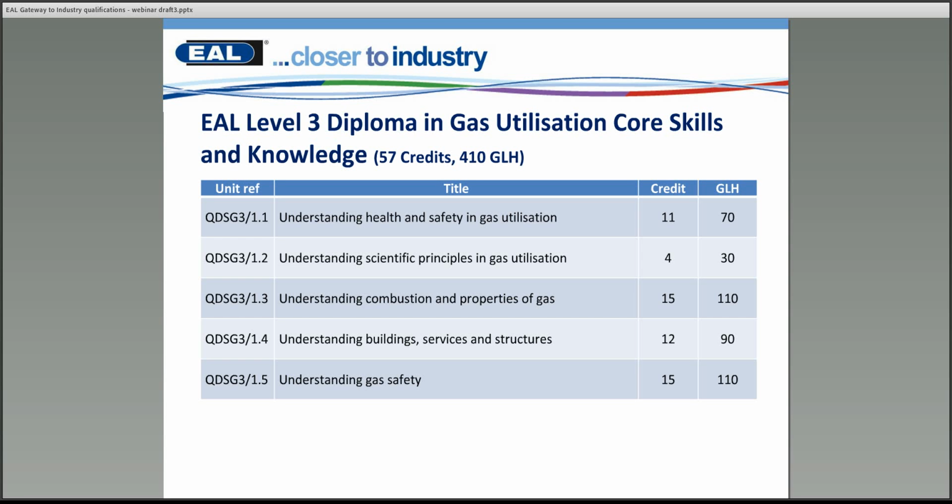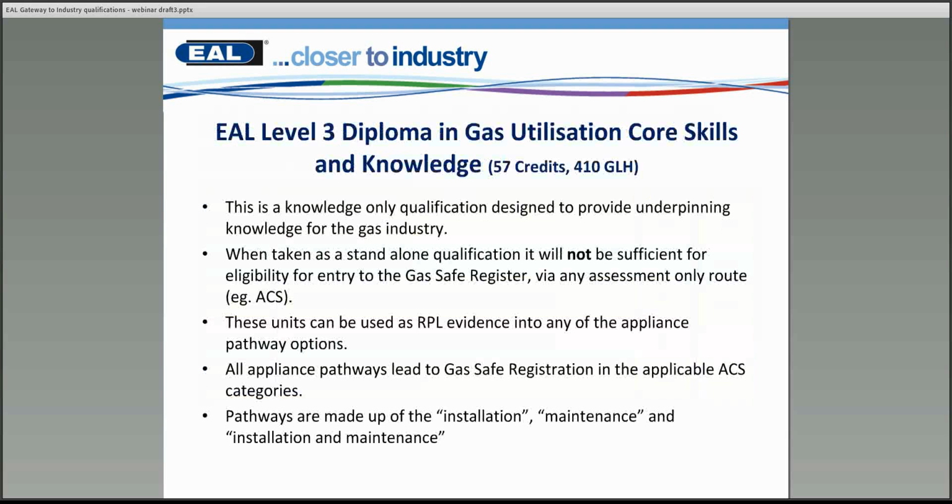These are the main units that we're going to cover. So we've got health and safety, scientific principles, combustion and properties of gas, building services and structures, and gas safety. This is a knowledge-only qualification. If you take this qualification, it's not sufficient for being registered with Gas Safe, and it can't be used to get access to an ACS centre. These units can be used as RPL evidence into any of the appliance pathway options.